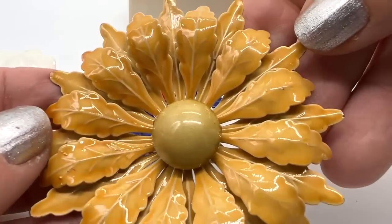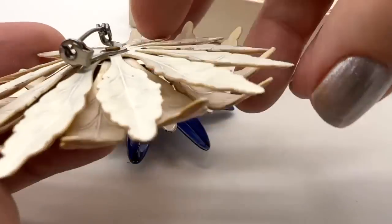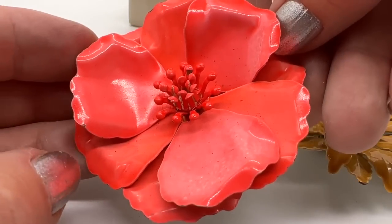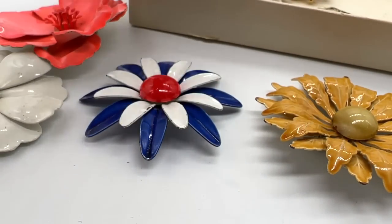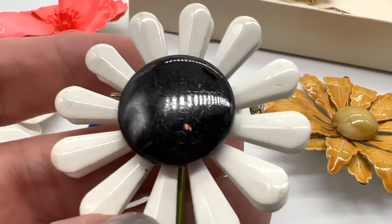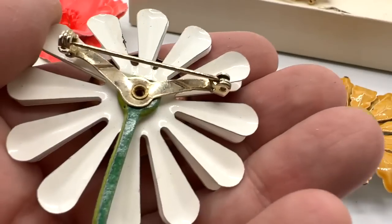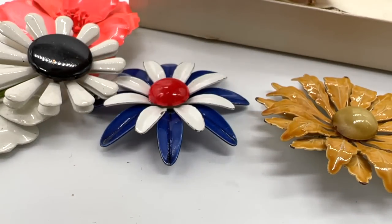So this one's in really nice condition. I love these metal flower power kind of groovy things. Whoa, look at this one, like a real neon orange. So these have a little bit of the loss, you know. Here's a daisy, just a little tiny nick to the enameling there. And then this is weird when this happens.